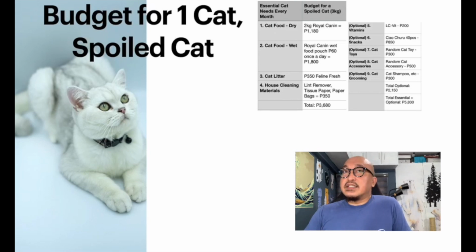But to be honest, this is something that happens, because I know people who spoil their cats. I know people who would buy all of these things and then they would realize, wow, actually owning a cat is very expensive. But that's the thing. If you have one cat, there is a tendency for you to spoil your cat.